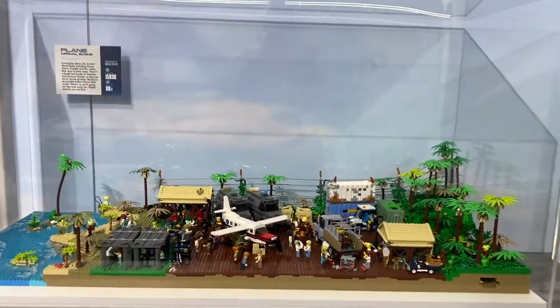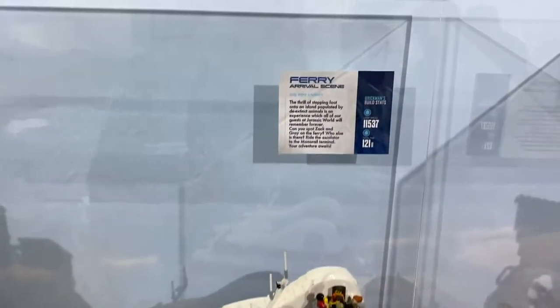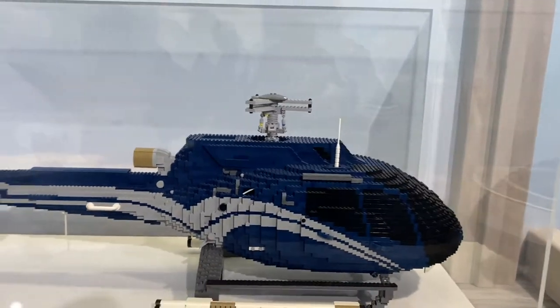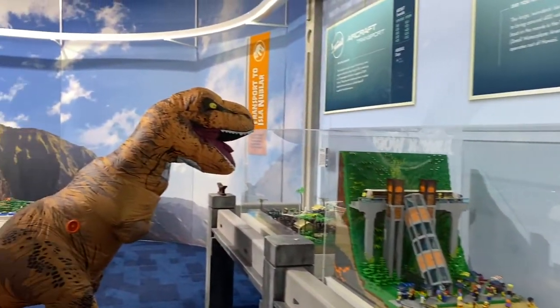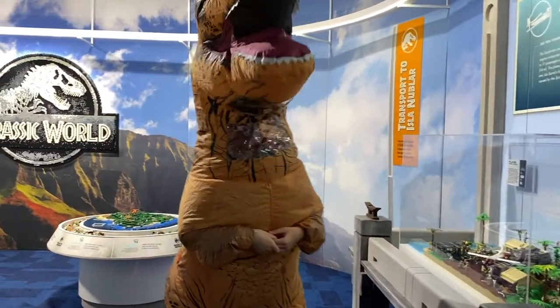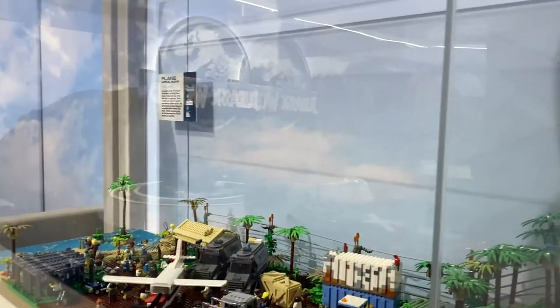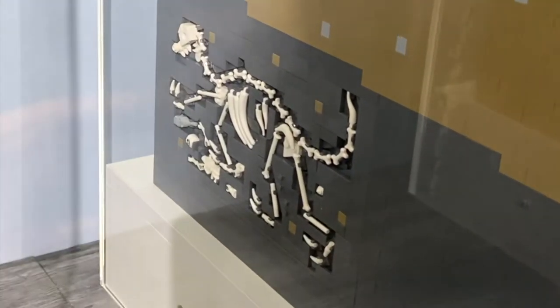So this is cool, just some of the little builds that we've got here. There's information sheets. How cool is that? And how cool is that? Oh, what? That is very cool.